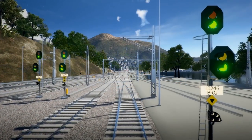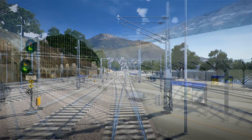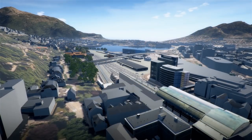The 1.3-kilometre section of double track between Bergen station and Fløen presents particular challenges due to the proximity to the city centre. There is limited space and old infrastructure in the area.